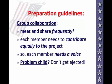Now, there are occasionally problem children in groups, and it's really important to look specifically at the guidelines for the assignment in the student handbook and on the Blackboard. Because if there's a member of the group that does not carry their weight, it's going to be important for the members of the group to deal with that, to confront this person up front directly and make sure that they end up doing what they're supposed to do. If it becomes a problem, you can certainly come to me and we can get this worked out.